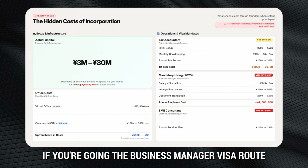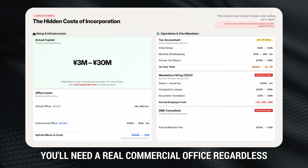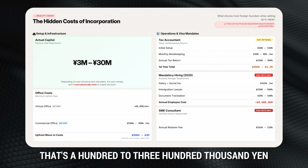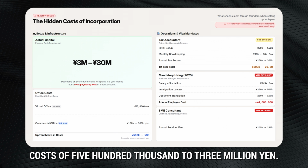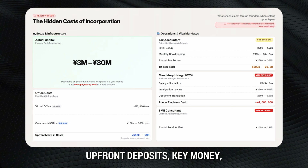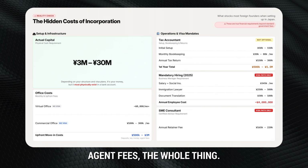This doesn't apply if you're going the business manager visa route. You'll need a real commercial office regardless. In Tokyo, that's 100 to 300,000 yen per month, plus move-in costs of 500,000 to 3 million yen upfront. Deposits, key money, agent fees, the whole thing.